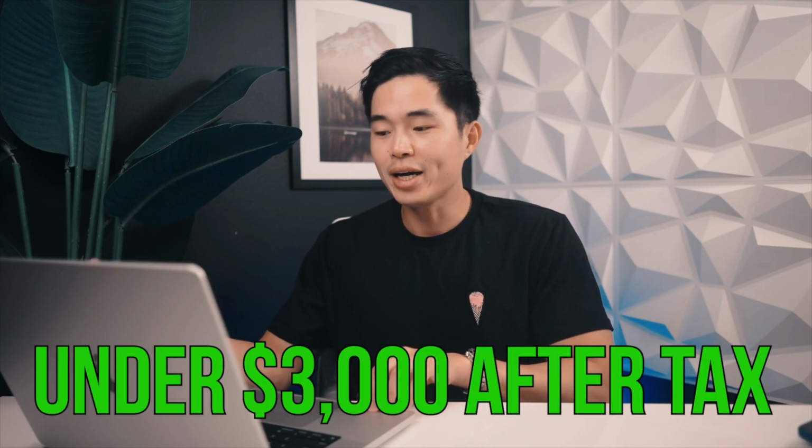I think this one costs just under $3,000 after tax. And yeah, this is pretty much the base 16-inch model. It has 16 gigabytes of RAM. It's got the M1 Pro chip. And the only upgrade I got for this one was the 1 terabyte SSD drive. It comes standard with the 512 gigabyte drive, which is probably big enough for most people, but it was $200 extra to upgrade to the 1 terabyte. So I just did it.